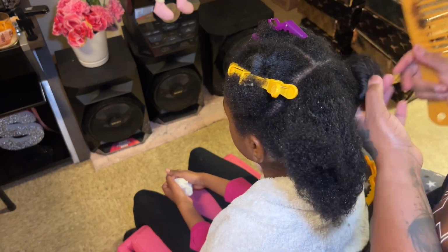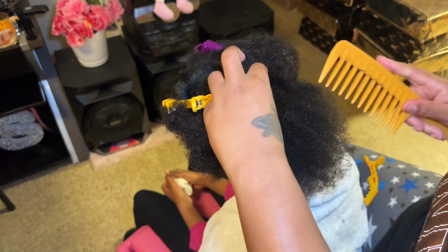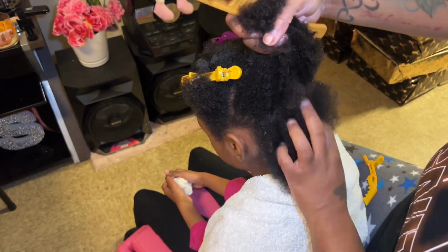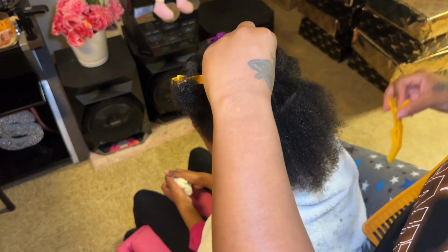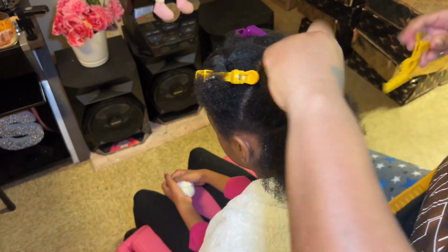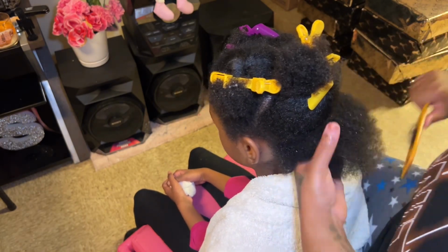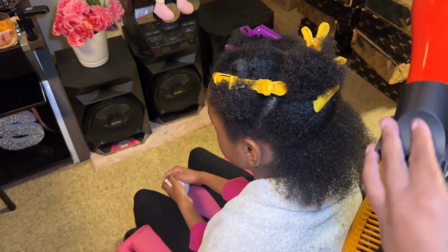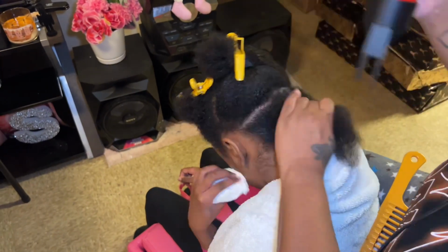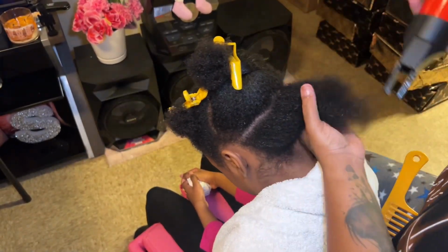I always take her hair in four sections and detangle that way and spray more product, because I just find it easier for me to make sure that I completely detangle and I've gotten everything straightened out as much as possible. Then as you see, I go through with the wide tooth comb, excuse me, and I'm getting ready to blow dry. Don't come for my blow dryer. We're going to get another one. You know, them teeth be falling out.